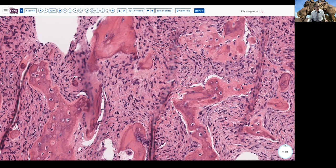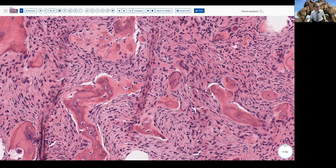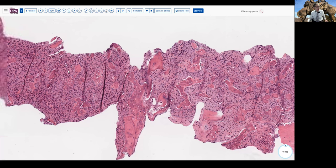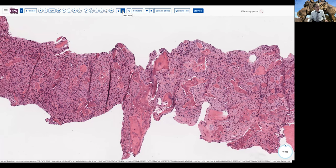So based on this appearance, this is a very low grade, bland appearance. We rendered a more generic diagnosis of a benign fibroosseous lesion. This did not look to be a low-grade osteosarcoma. And so with that, the differential considerations are primarily osteofibrous dysplasia or ossifying fibroma.